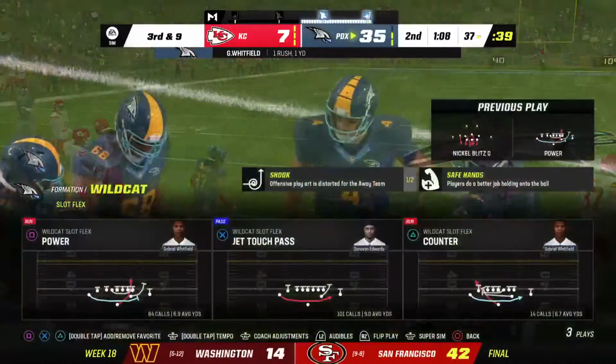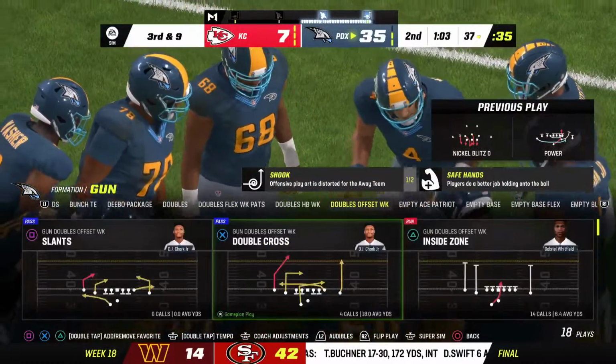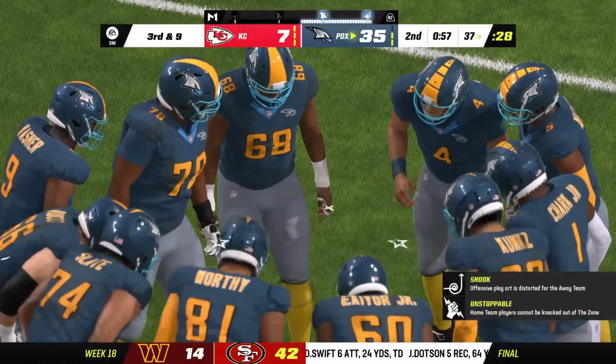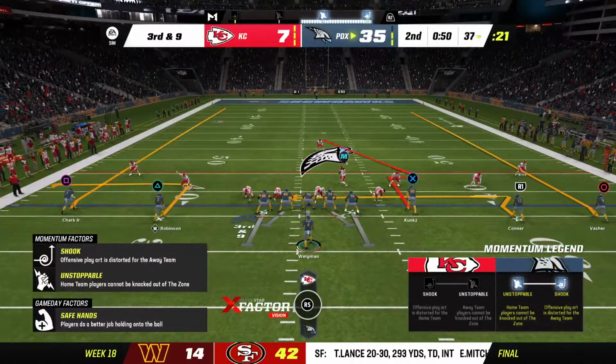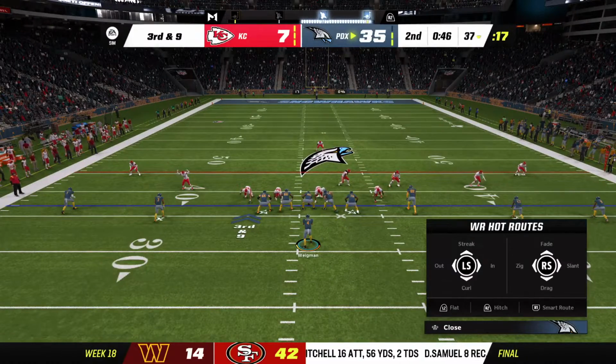They do get a yard there, but only a yard. Leaves them with 3rd and 9 looming. Well, that's a good start to this drive on the defensive side of the ball. Force the incompletion on 1st down. Then you're able to shut down the running play on 2nd. Yeah, I wouldn't be surprised now. A little bit of pressure going at the quarterback in an expected passing situation.